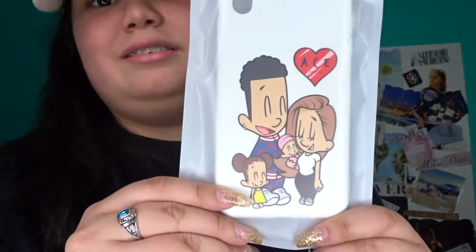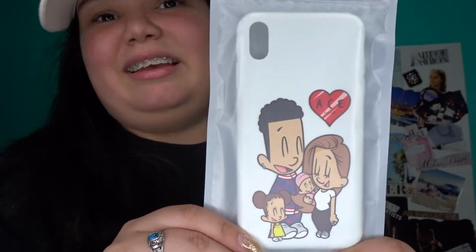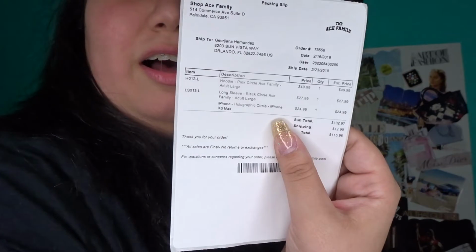First off, they gave me the wrong case. That's the first thing. But this is the case that they have. I'll probably keep it. Holographic circle on it. And they gave me this one. It's okay, I'll keep it. I'll buy it all.